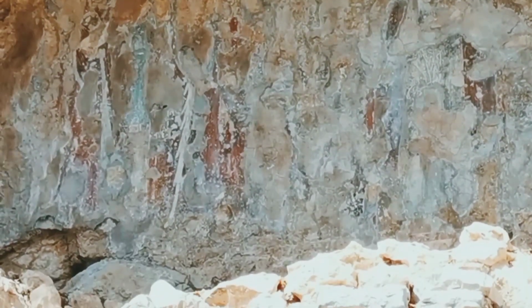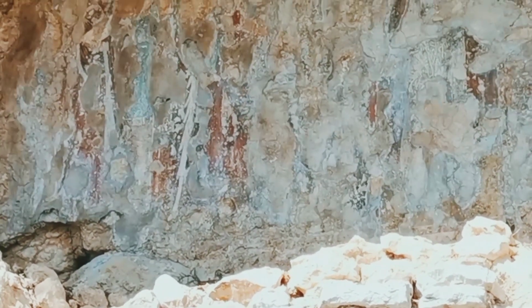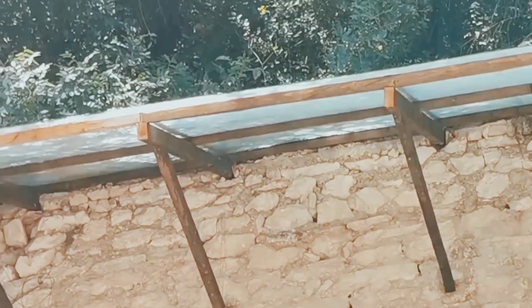And here, they found some murals. It clearly isn't easy to make out anymore, but they've built this roof up here in order to protect it from the sun and try to preserve as much as possible.